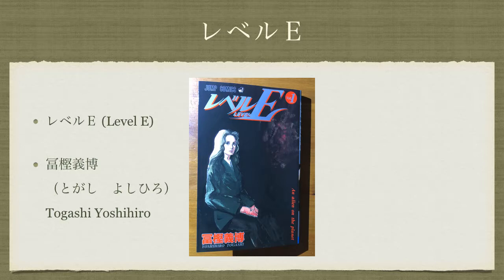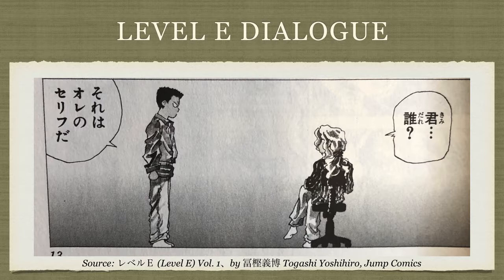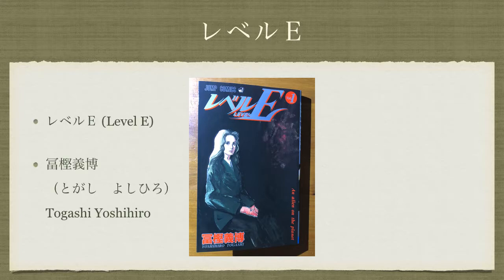So we're going to look at an excerpt of this manga, okay? Again, the manga Level E by Togashi Yoshihiro. Mind you that when I say the author name, remember in Japanese, we always say last name first, followed by the first name. That's why there's a discrepancy when you read the cover, that's Yoshihiro Togashi. But actually his last name, when you read the Japanese itself, is Togashi Yoshihiro, because Togashi is his last name.